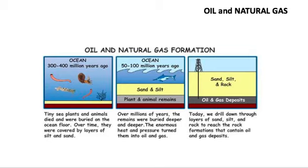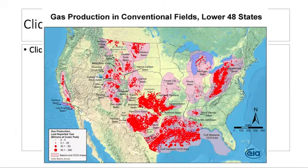So next we're going to shift to oil and natural gas. Oil and natural gas, like coal, are fossil fuels. The difference between oil and natural gas and coal is that oil and natural gas originate from zooplankton. So tiny plants and animals that lived in the ocean drop to the ocean floor. They're buried over time, and that time and pressure that pass turns those formerly living things into oil and natural gas deposits.